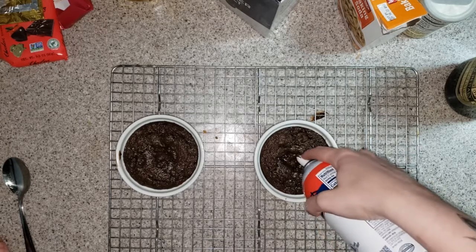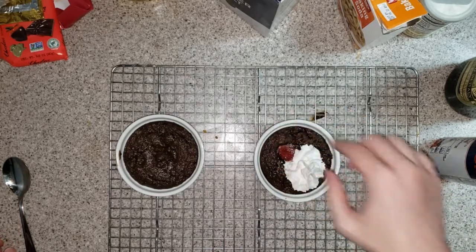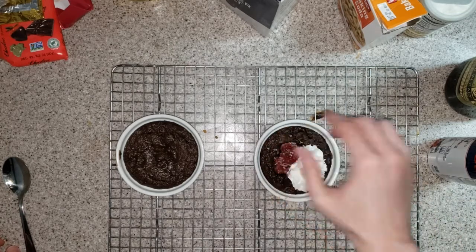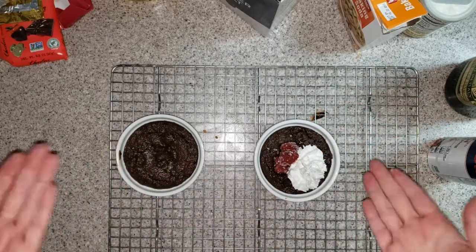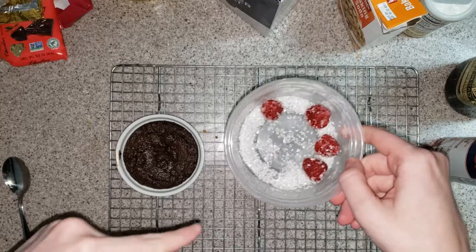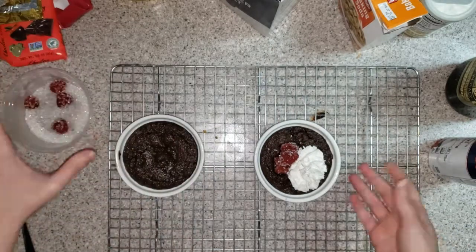Get out your whipped cream and a couple of blinged out raspberries to bring the raspberry in a little bit more. Look at that fancy little, I had a little sprig of mint in there, and there you go. You have your fancy chocolate dessert, and it couldn't be easier. And if you're wondering, these are just raspberries, and I happen to have some decorator's sugar left over. But there you go.